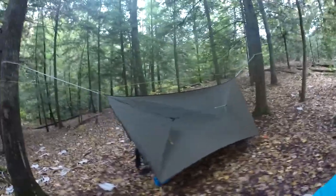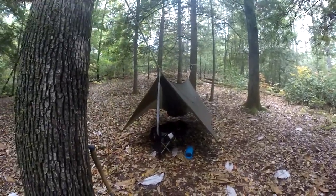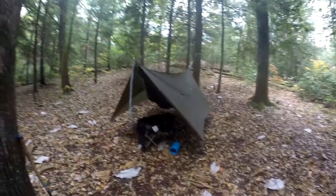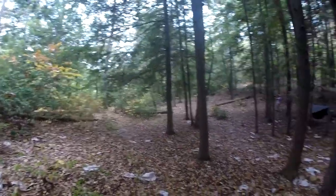I got camp set up. The Warbonnet Superfly and the Blackbird XLC will be my accommodations for the evening. And it sounds like we might have a little thunderstorm rolling in, so we'll see how that works out shortly. But we're just above Falls Creek Falls here in the Sipsey Wilderness.